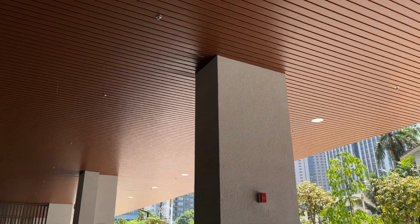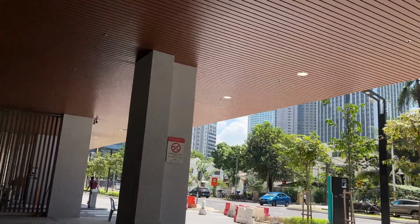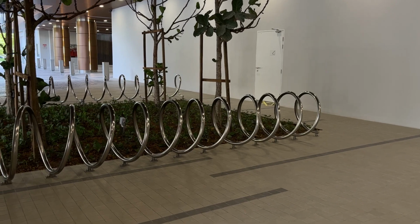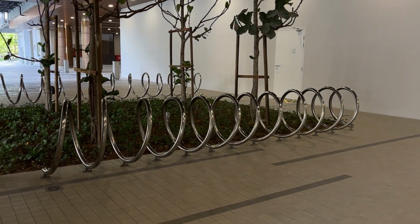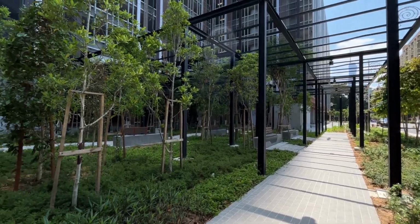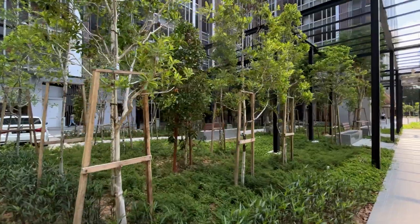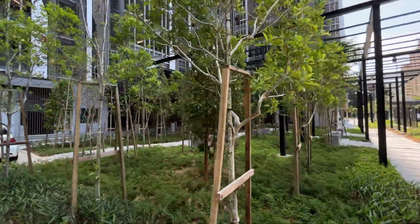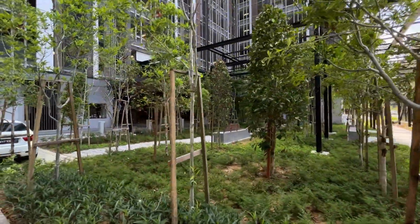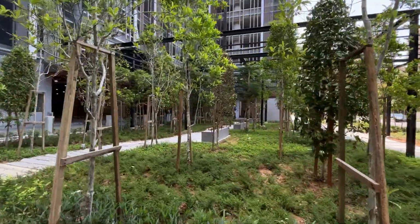I also like to point out that they actually spend quite a fair bit on the exterior walkway, where they don't keep it as a plain plaster ceiling, but it's clad as well. Bicycle parking spots right at the drop-off area, so facilities are great, and you could see that they're trying to encourage outdoor living. This is right in front of the main entrance, and they have invested a lot in building up the landscape. It's really detailed and it's nice to be at, considering you're in the middle of the hustle and bustle of KL Sentral.